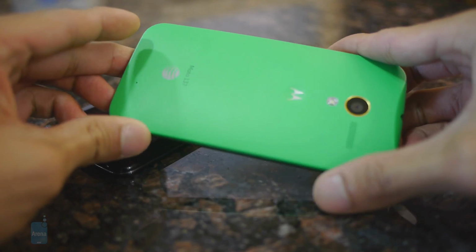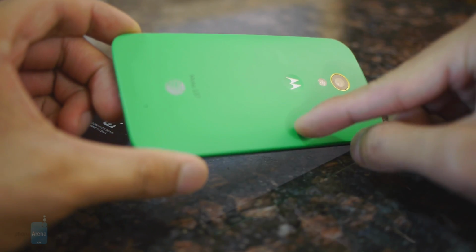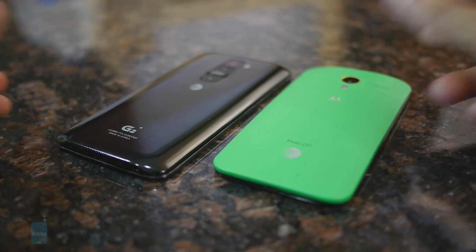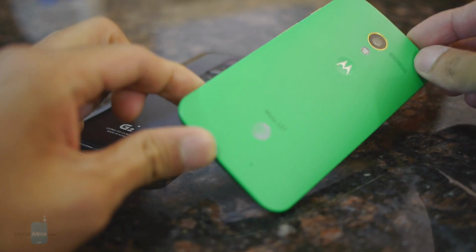And the other cool part is just the customizability of its design. You could change up the colors of its rear casing, the front casing, and even the accent colors, and you have complete control in every respect with the design. So that's something you don't see with other smartphones in this day and age.